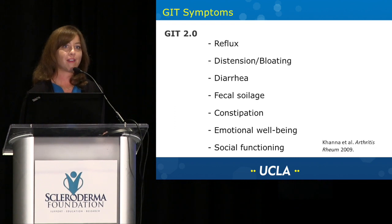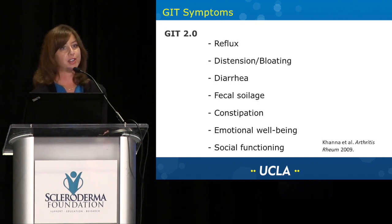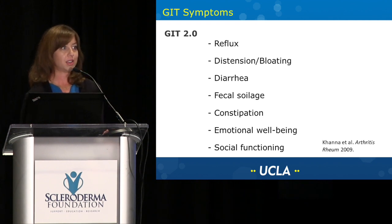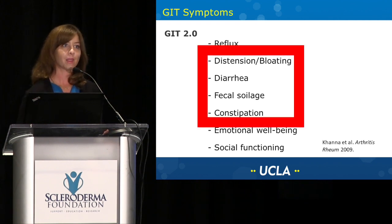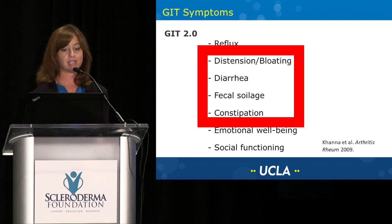And then we measured how severe their symptoms were using something called the GIT 2.0. Some of you may have filled out this questionnaire that patients fill out about how they're feeling. It covers these 7 different areas that reflect GI dysfunction. It was actually developed by Dr. Dinesh Khanna when he was working at UCLA. Because we were focused on the colon bacteria, we decided to focus on these 4 aspects of GI symptoms: distension and bloating, diarrhea, fecal soilage, and constipation.